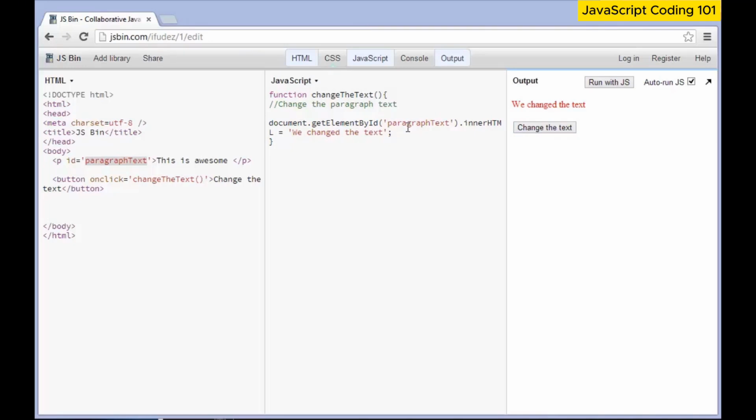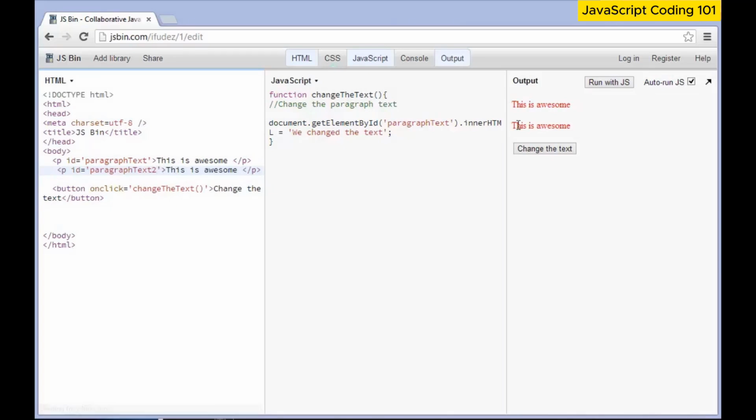Now, you'll also notice that you could have an unlimited amount of paragraph tags. So if I just copy this over here, and I type in paragraph text 2, and then I change the text, you'll notice that since I changed this element ID over here, the function only changed this first element ID. So I said function text 2, and it only changed paragraph text. Okay, so if we did paragraph text 2 like this, you can see that the bottom one changed. Okay, and that's how you change text, and that's how you can change the text within JavaScript.